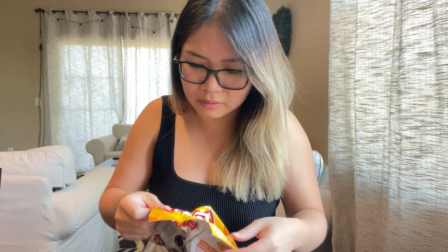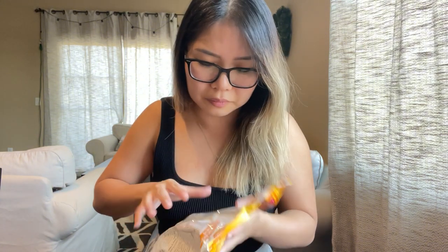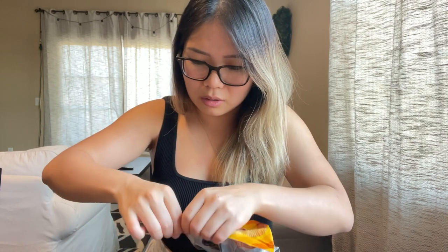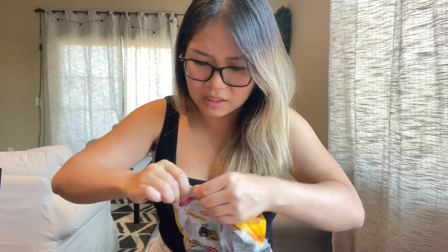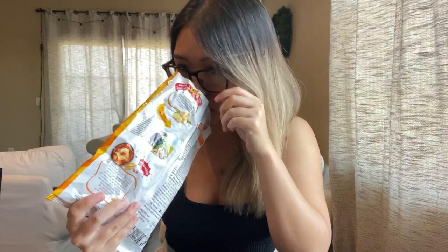All right, I guess I can't open it. Okay, so I gotta tear it. Oh shit. No, I can't even tear it like that either. Okay, I'm gonna go grab some scissors. Okay, I have scissors now. Okay, let's cut this open. Doesn't it smell like, it just smells fake. I guess it smells like cheese.